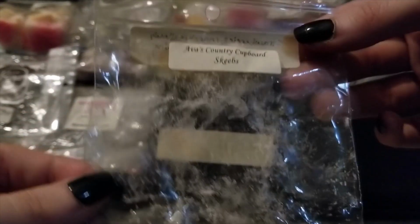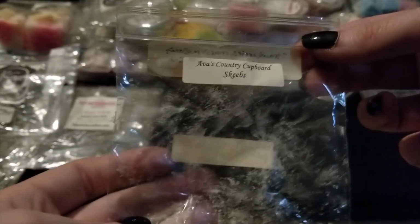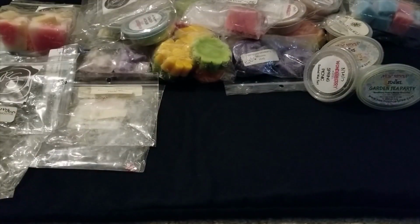I finished Skeebs from Evas. This is strawberries, marshmallow, and cotton candy frosting. I love this scent. I love her strawberry. It's so delicious. If she ever brings this back, I would definitely get it in a heartbeat. It's just a super creamy strawberry bakery scent.